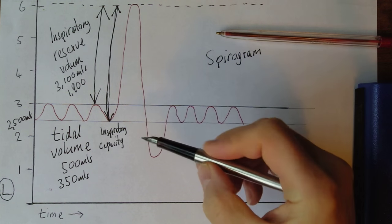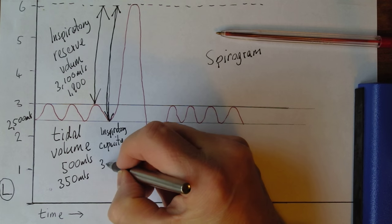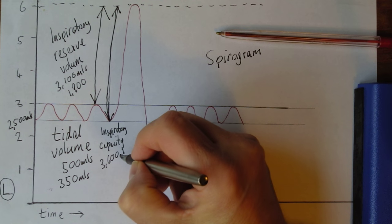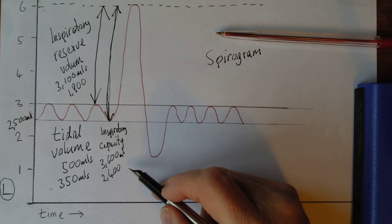How much we can breathe in from where we normally finish breathing out to the maximum we can breathe in if we make a special effort. And the inspiratory capacity in a man is probably about 3,600 mils of air. And in a woman, it's going to be less, maybe 2,400 mils of air.